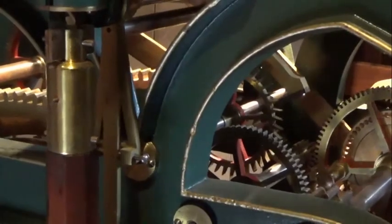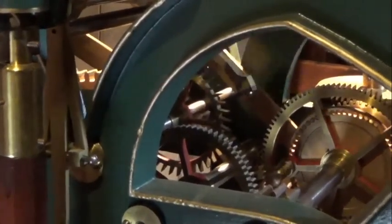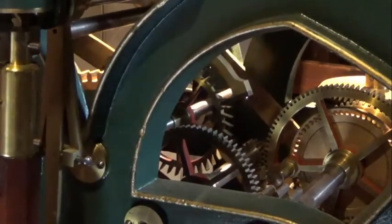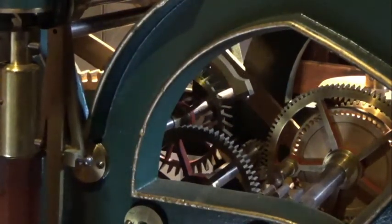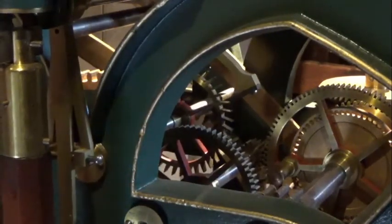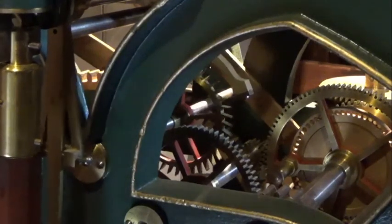This is the escapement right here. You can see my finger pointing to it. This is called the escape wheel. This is called the verge. You can see the verge is rocking back and forth, which is where we get the expression being on the verge of doing something, because the verge is swinging back and forth. And I guess it would be emblematic of you being unable to make a decision, I suppose.